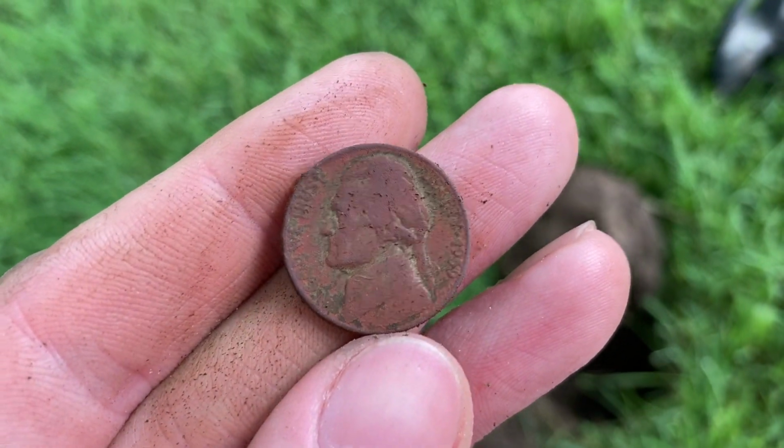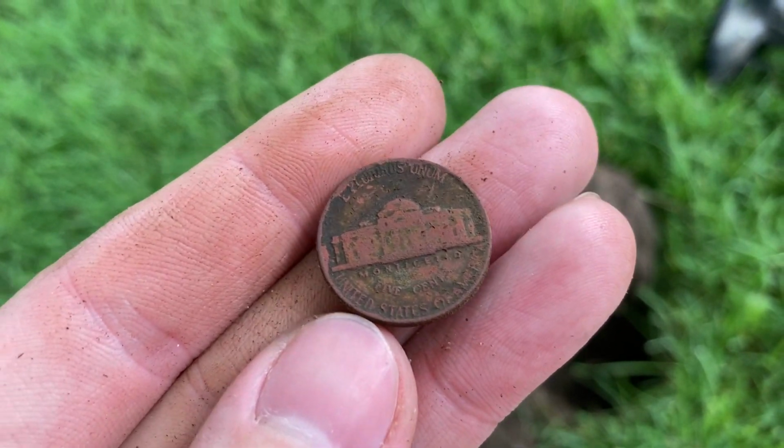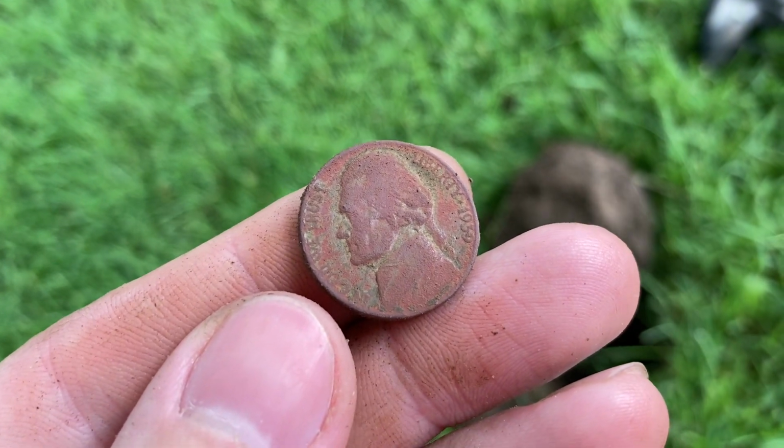It is still a cool coin, but man, if it was just a little bit older, just even a year older, 38 was a transitional year. They made buffaloes and Jeffersons, so still a neat coin though. We'll take it.